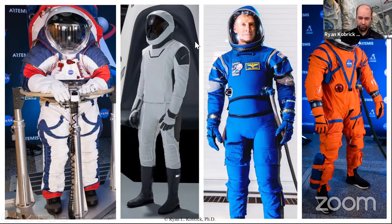So IVA, the intravehicular activity suits, they're just for launching and coming home or for an emergency abort scenario. And you've got the SpaceX suit, which is the white one with the gray. You've got the Boeing blue suit, which is the blue one. And you've got the Orion exploration suit, or the OX, on the far right.